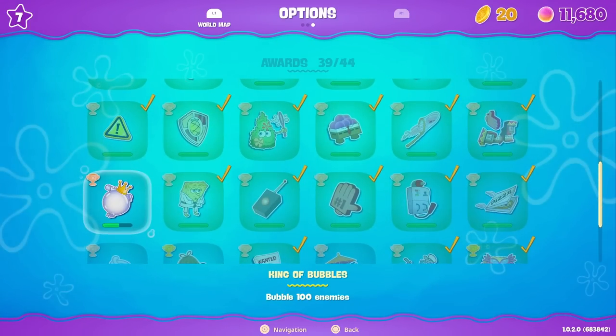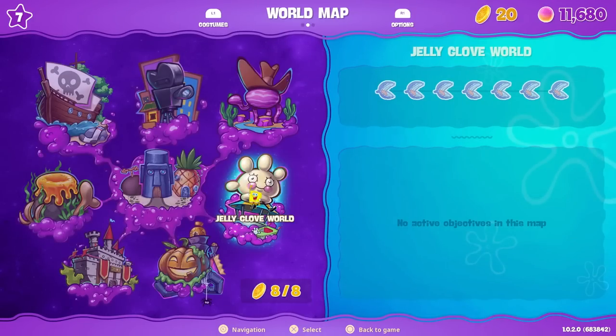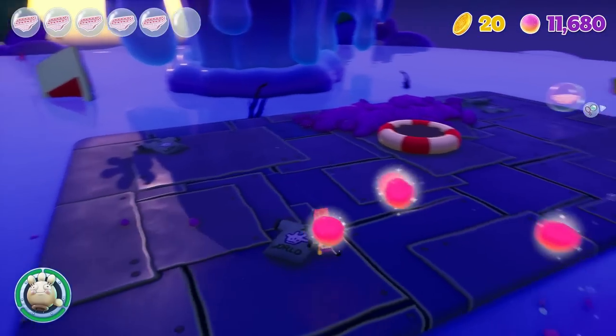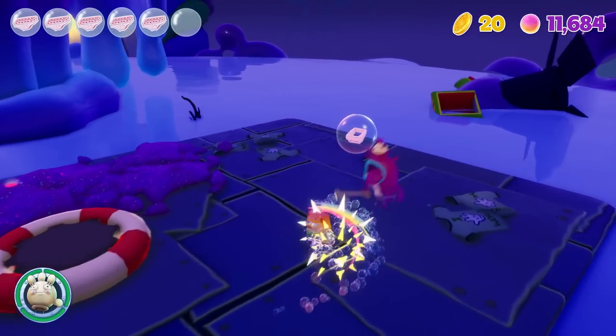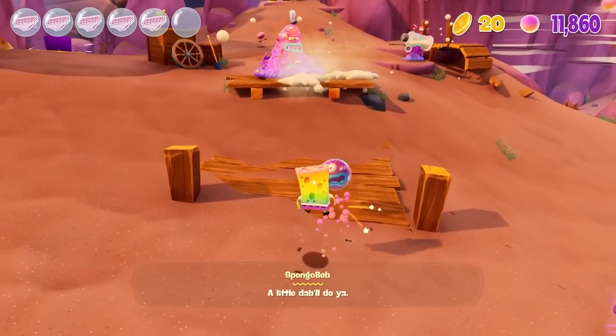What else is left? Bubble 100 enemies. All right, well, that one is pretty simple, but might take a ton of time. I think for that one, what we'll do is go back to Bikini Bottom. I might have to finish this fight first, unfortunately. But go back to Bikini Bottom and just run around and bubble everybody. Bubbles away! A little dabble do ya!